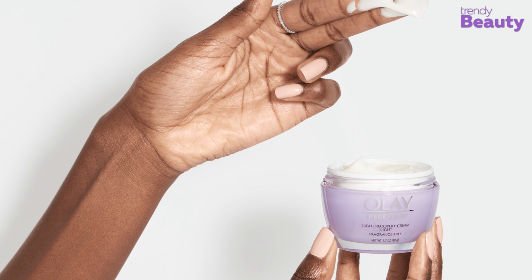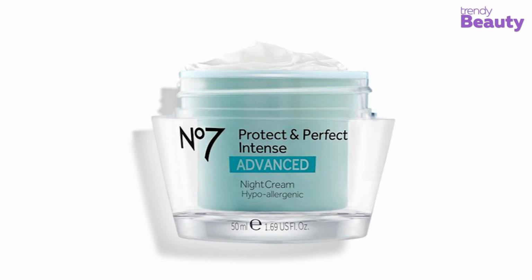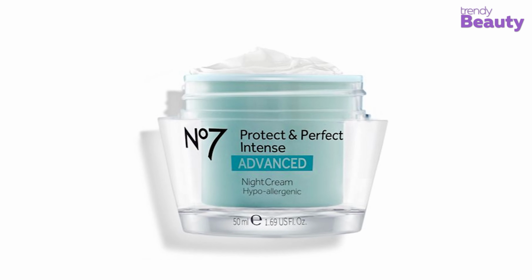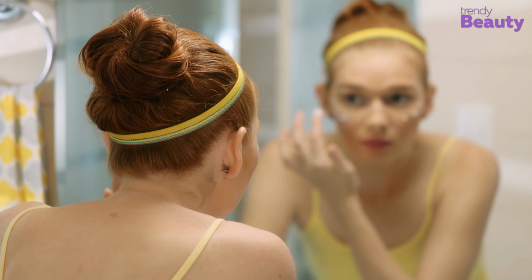The Olay Regenerist Night Recovery Cream is another great night cream which will provide your skin with intense hydration while you sleep. Besides that, the Boots No. 7 Protect and Perfect Intense Advanced Night Cream might also be a great option for your skin.